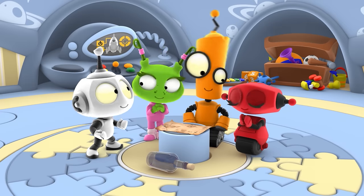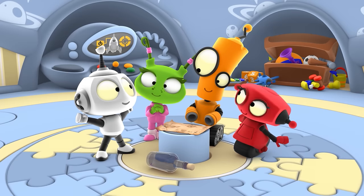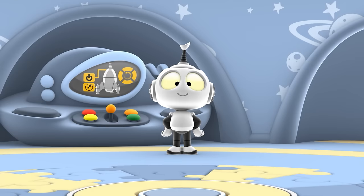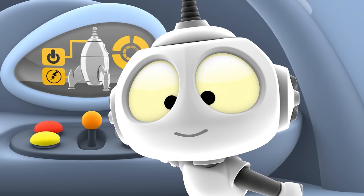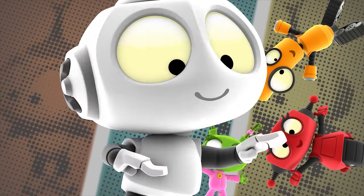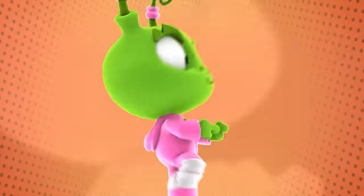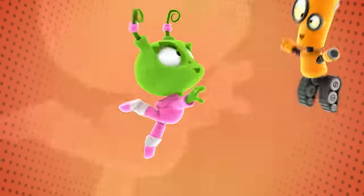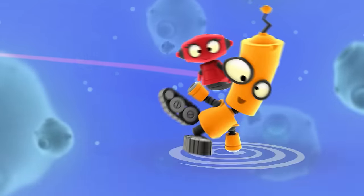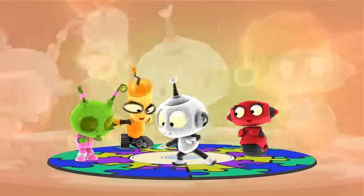Pirate treasure? I've never gone on a treasure hunt before. That sounds like we've got a mission. And you know what that means? It's time for us to pick a planet. Pick a planet! Pick a planet!